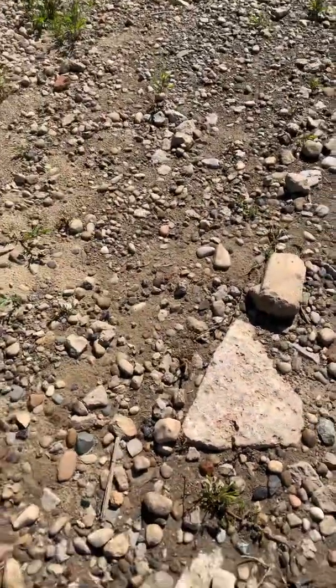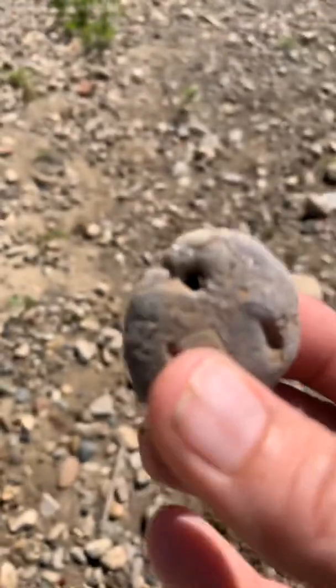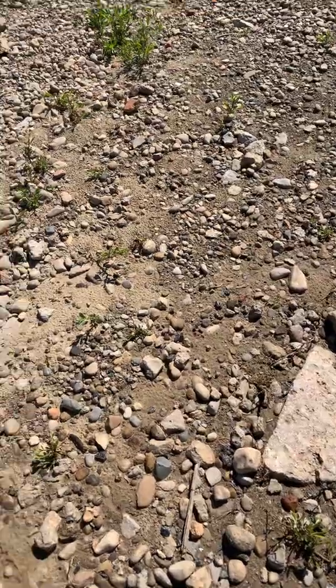Ooh, I found one with, I think it's got a hole in it. I'm so excited. I love these. And it looks like the full moon. That's so pretty. It does. It's got a hole in it, y'all.